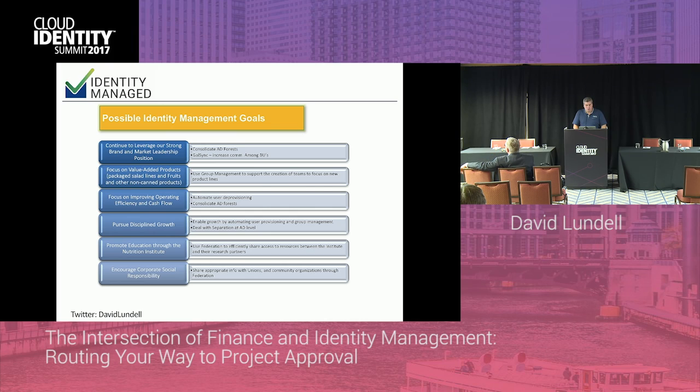They could consolidate their Active Directory forest. They could use GalSync to increase communication among their business units. They could use group management to focus on quickly creating teams that are needed to go tackle problems. They wanted to improve operating efficiency. Well, hey, let's automate provisioning and deprovisioning. They wanted to pursue disciplined growth. Well, let's again be prepared with automation and also group management.